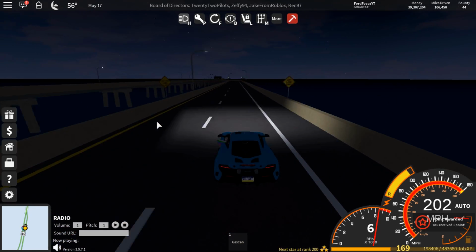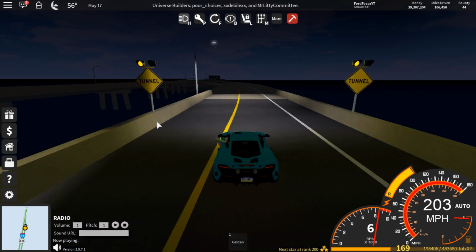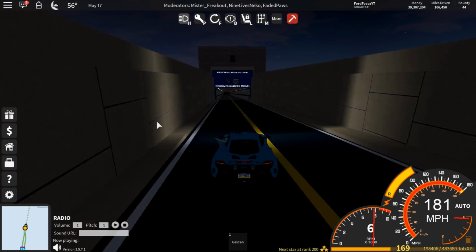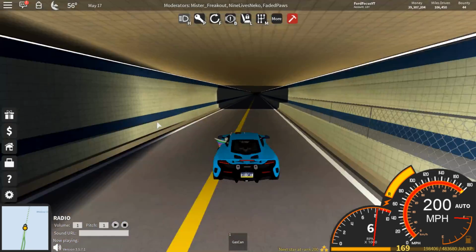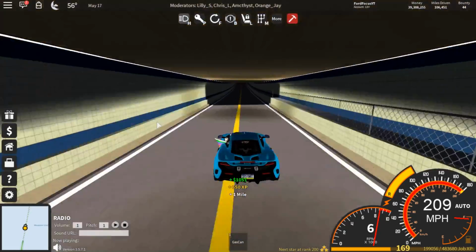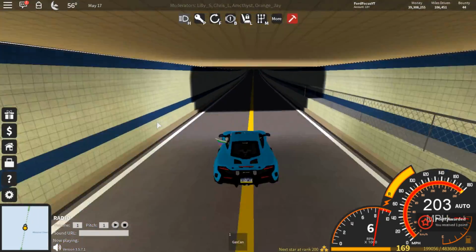Comment your thoughts about all the cars in this update: the Apollo IE, the Lamborghini Veneno, the McLaren 570S, and finally the McLaren 675 LT. And I say that the 675 LT is a very good car to drive.